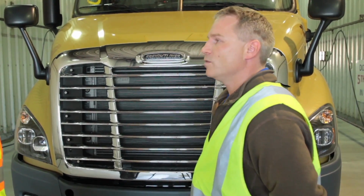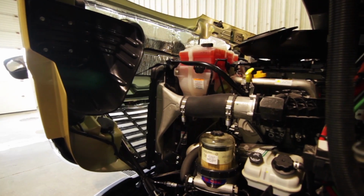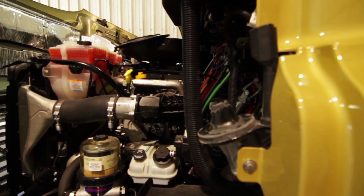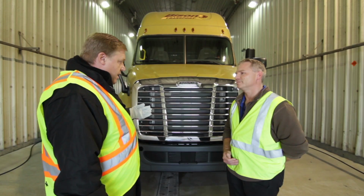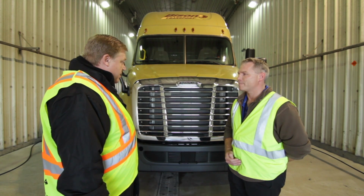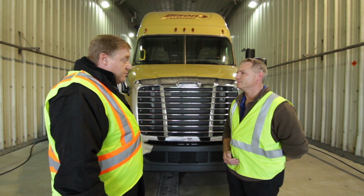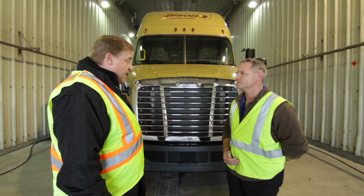So we've saved weight, we're expecting good fuel economy, and it's got plenty of power in a single hull application to run any region across North America. The driver feedback's been very good. So my guess is those trucks that we have on the road already probably don't even have 10,000 kilometers on them yet, and we're already seeing 8 miles per gallon. Is that accurate? That's accurate.